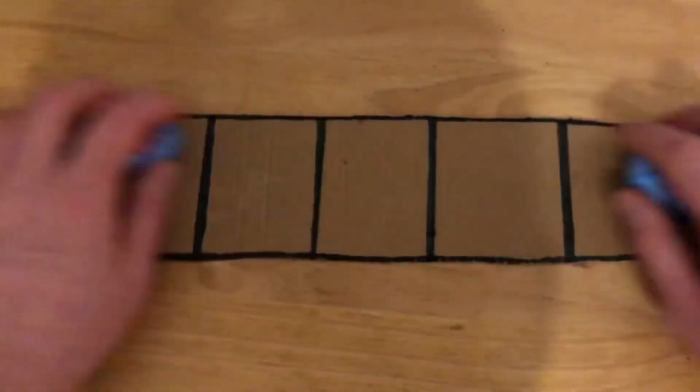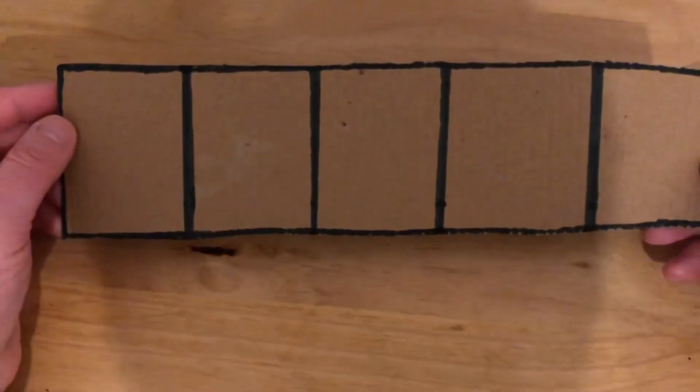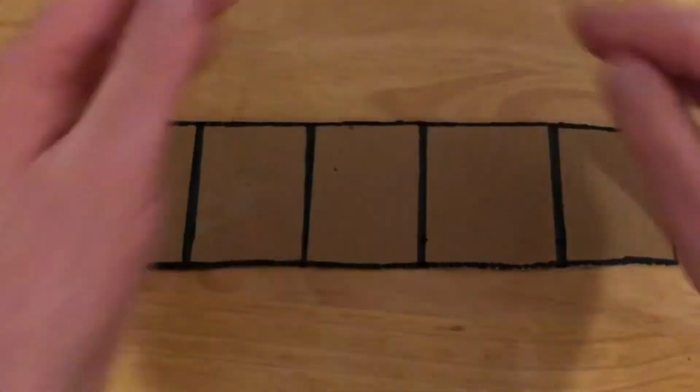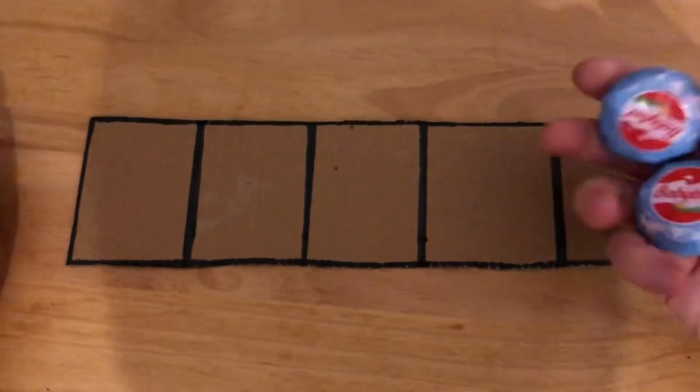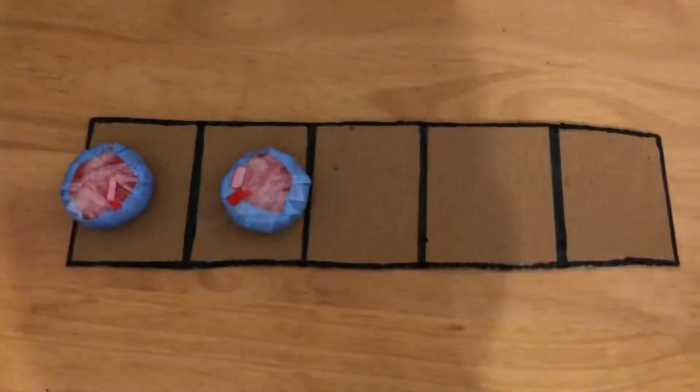Can you practice that at home? All you need is to get a piece of cardboard, a piece of paper, draw and make yourself a 5 frame. 1, 2, 3, 4, 5. And just get items from around the house and you can practice putting some on.